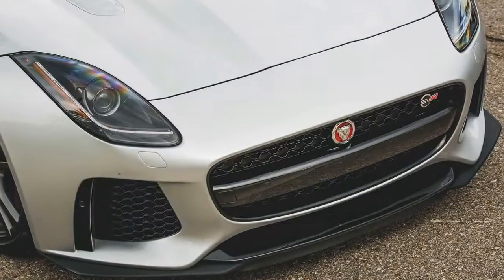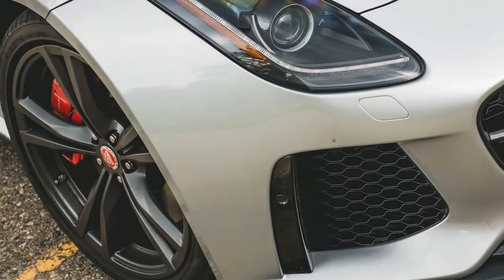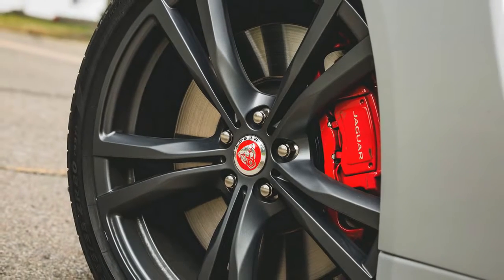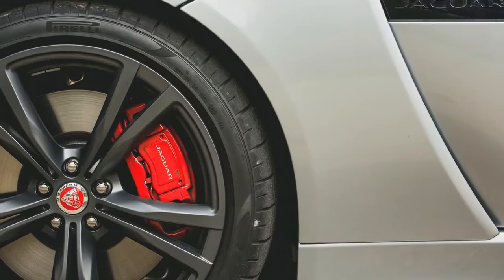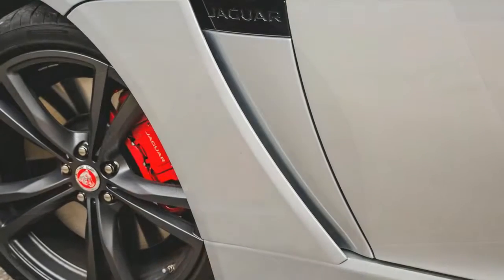Our example augmented the SVR's base price of $129,795 with the aforementioned interior dress-up bits and $138 worth of locking lug nuts and a Jaguar license plate frame. The as-tested sticker rang in at $132,233. That's certainly not chump change, but the SVR looks and feels every bit of the premium cost.